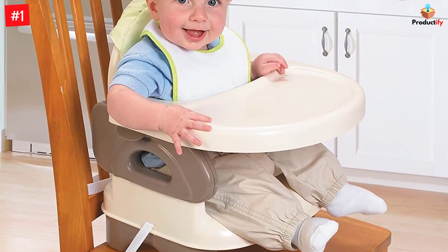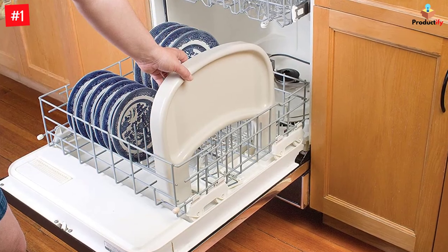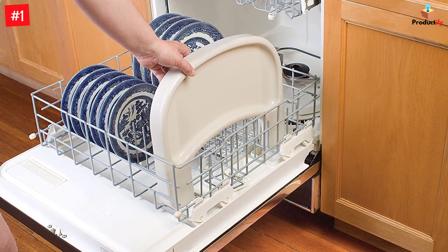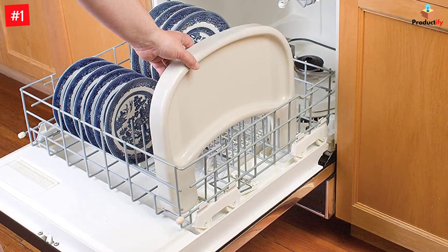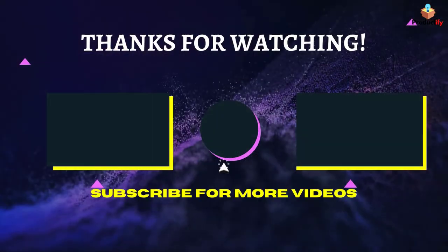To make sure you thoroughly clean the high chair between uses, remove the seat pad, and toss it in the washing machine. When your baby is done eating, you can also pop the tray into the dishwasher for a thorough cleaning.